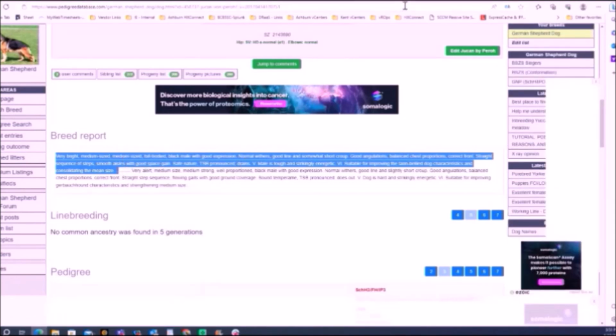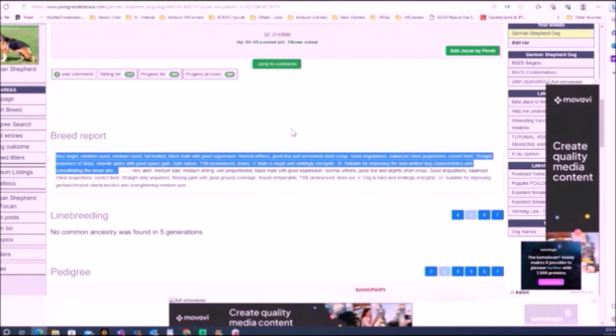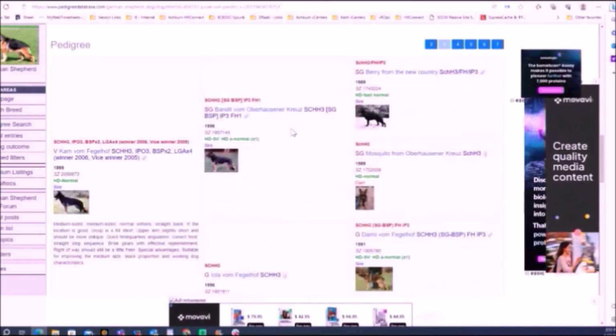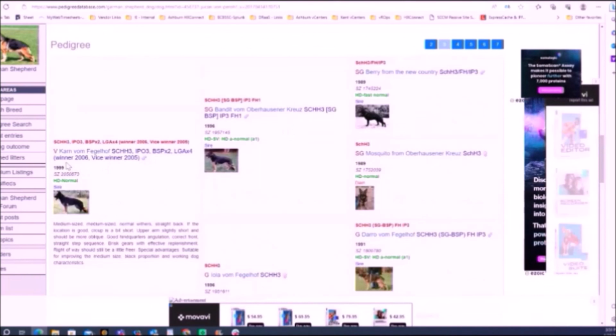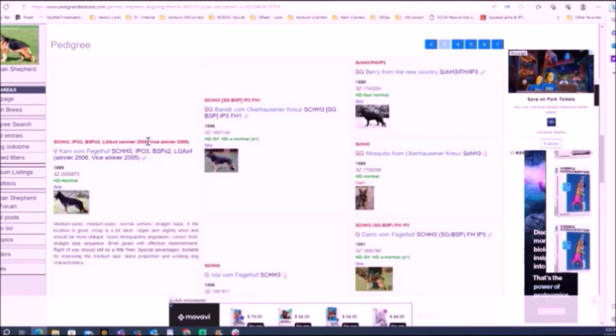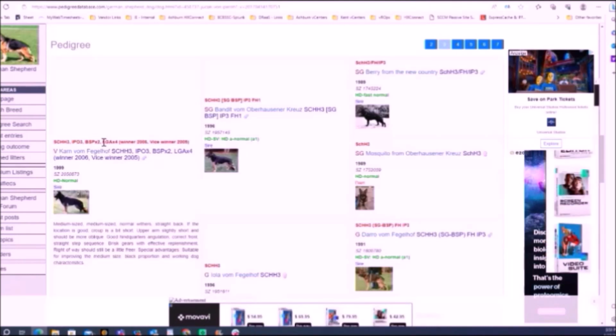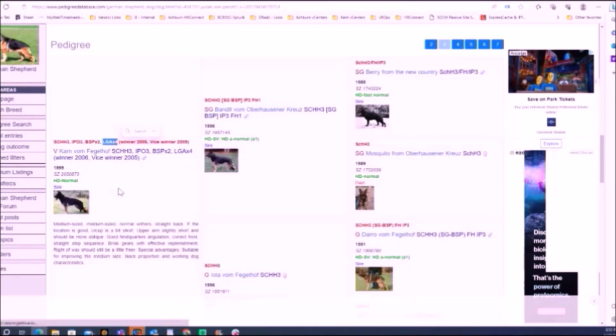And here you see the breed survey. If you want to know what the breed survey is about, you can go to translate.google.com and translate from German into English. But over here, it's already been done for you. If you look at this dog, you'll see his ancestors. He's the son of Karl von Fingelhoff, who himself was an excellent dog. And the dog reproduces the average of his parents. In other words, a dog itself may have good hips, but his brothers and sisters may have bad hips.